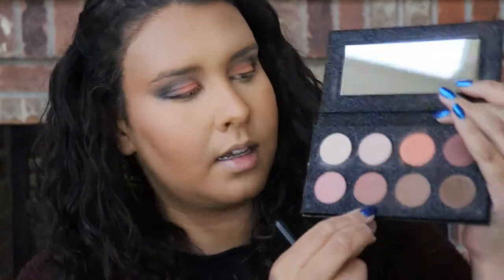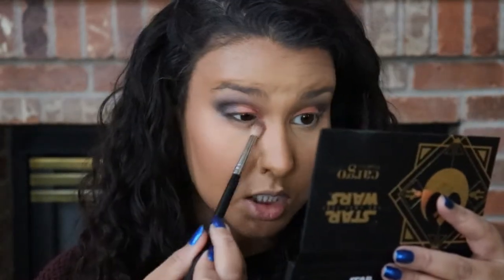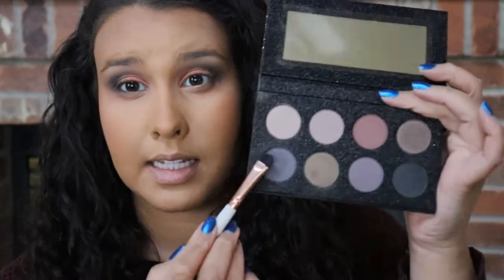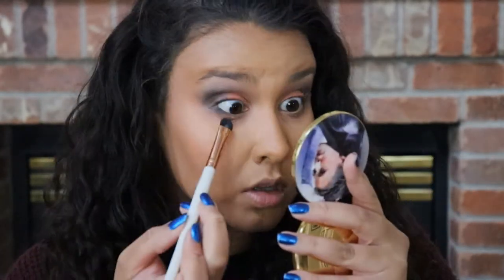Now I'm going to take a slightly more pointed blending brush and go into this shade, shade 6 in the light palette. I'm going to start by just sweeping this along the lower lash line. I'm now going to take a flat shader brush, going back into the Dark Side palette and into this more blue tone shade. And this I am just smudging underneath the lower lash line.